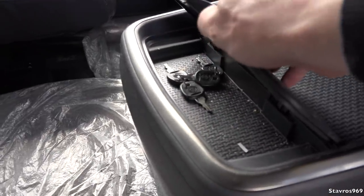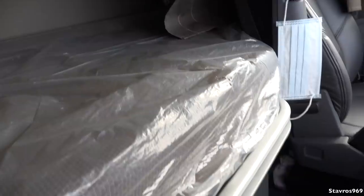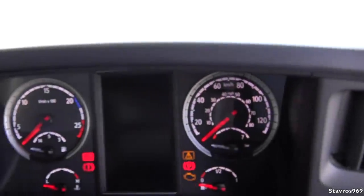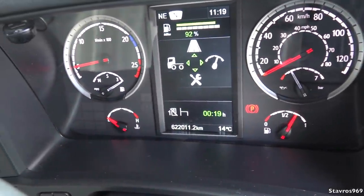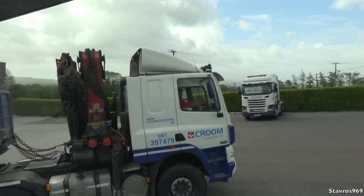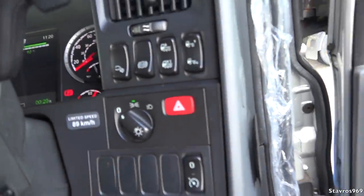So yeah, they're just the keys for the diesel tanks and your cup holders here and the drawer. So yeah, the plastic has been on the bed since new, and also on the top bunk, and here as well, that plastic has been on that carpet from new. So let me just start it up quickly and give you a quick sound of the engine here. And you see there we have 622,000 kilometers. Oh, we just have a DAF pulling out there. The DAF CF. Okay, so let me just give it a couple of revs here as well.